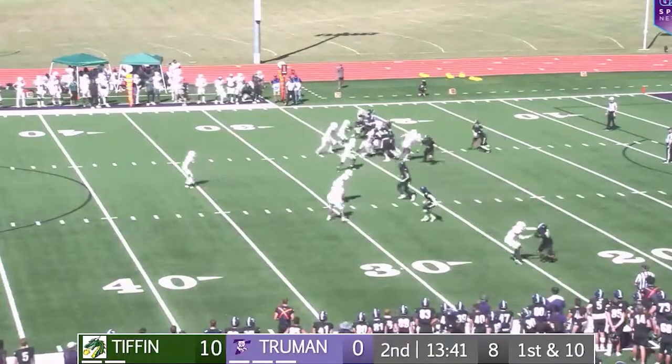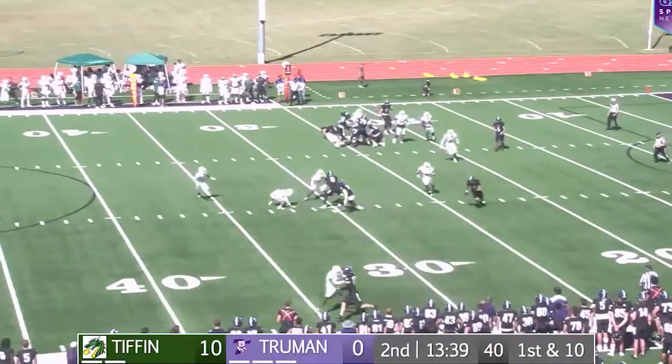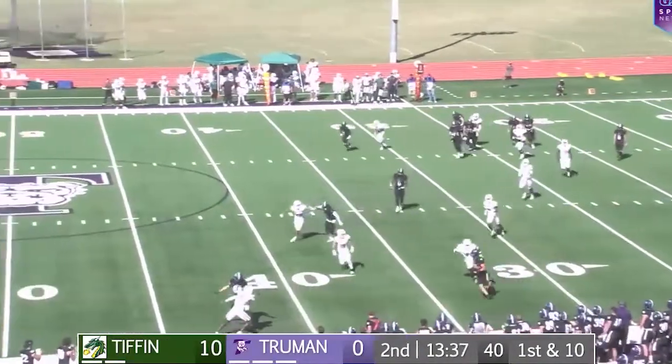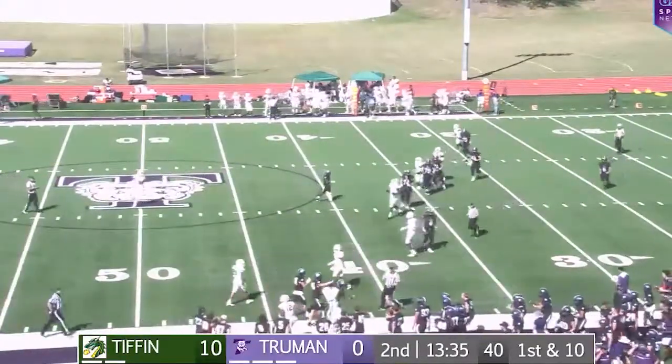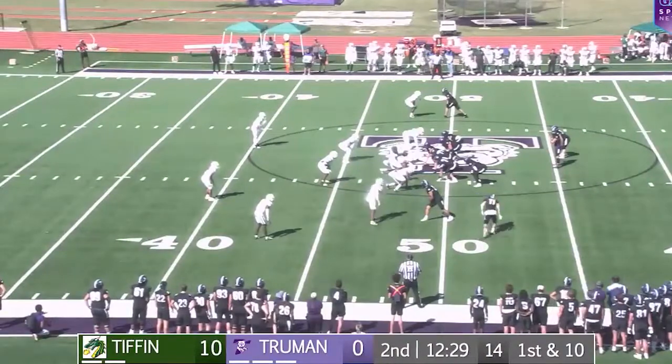And the Bulldog offense needs to give that defense a breather. Here's a drop off to Hall. He's got room to run. 30, 35, 40, angling near to the near sideline and driven out of bounds. Dominated the football here in the first half.